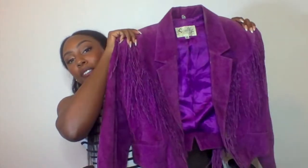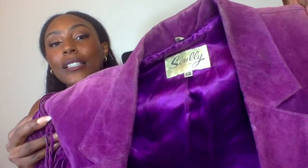So yeah, it is a really cute purple leather fringe jacket by Scully. Okay, Scully is a pretty good brand. Not everything is going to do super numbers, but I've done okay between $20 and $30 with their tops and their skirts. This time we got a jacket, but this was my main issue with the jacket.